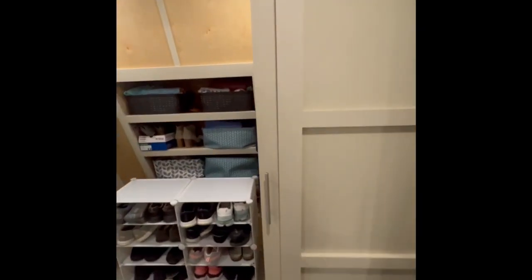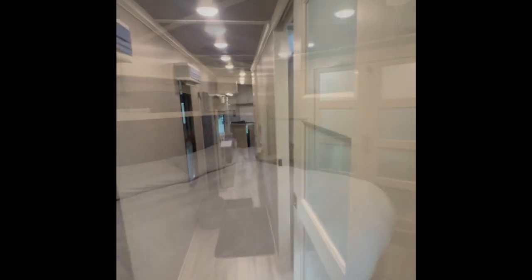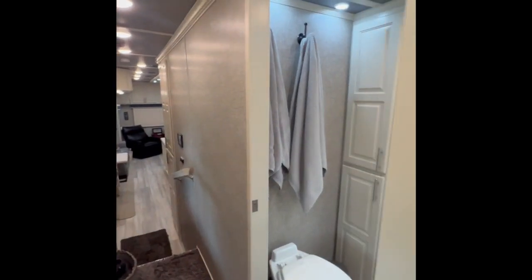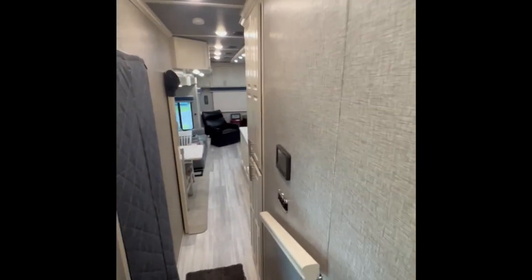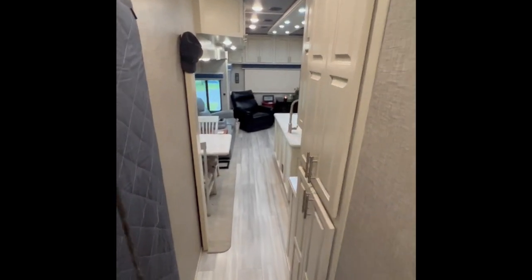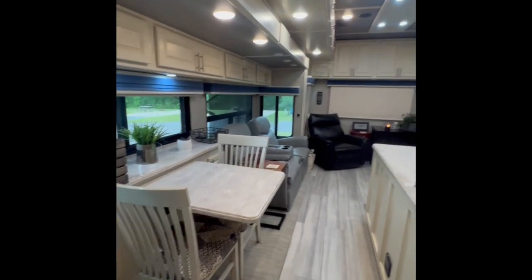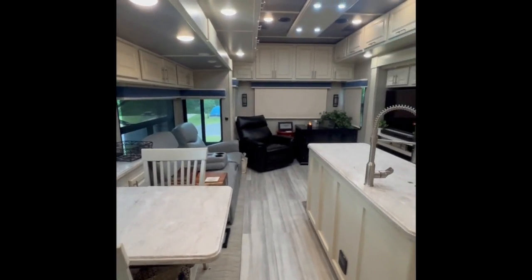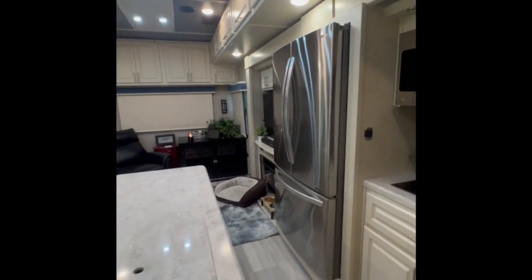These doors close. Storage above on either side. Storage in the back.